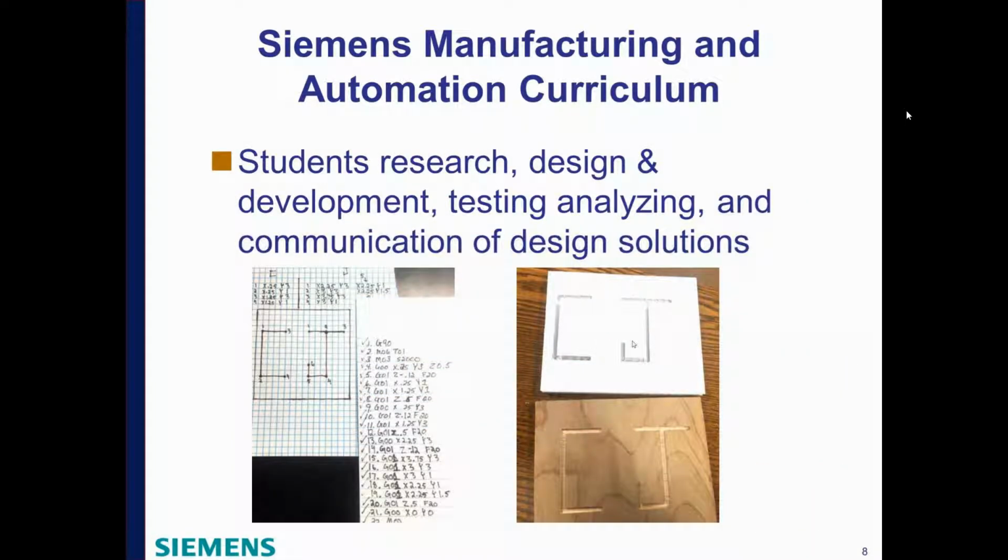Generally, what students will do to learn G and M code is take their letters and make a series of points. From the series of points, they start assembling their G code by hand. If you look, CJ has done this, and he milled out his letters, and then he took a little piece of plywood so it would look better, and he milled this piece of plywood, and he's got quite a bit going.